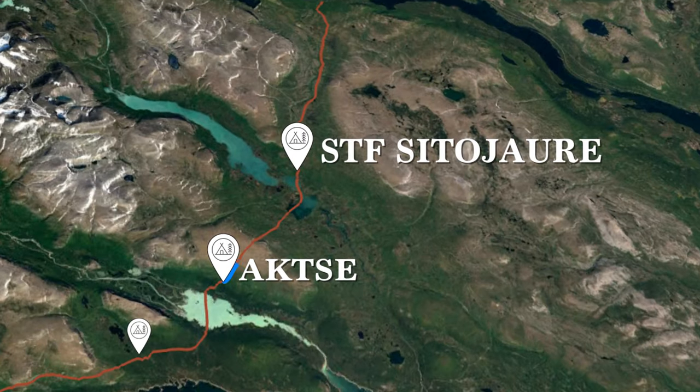Today we're going to Sitojaure. From here it is 10 kilometers, so it shouldn't take that long, and there we're gonna catch a boat at 5. And the special thing about that boat: the guy who owns it is a fisherman and he sells his fish as well, where we can eat. Really looking forward to that.